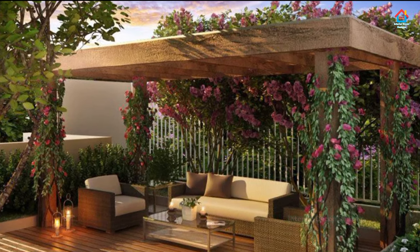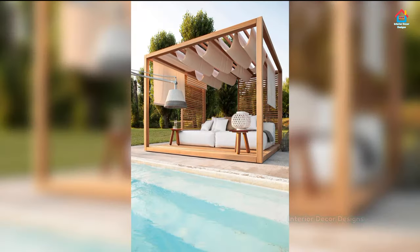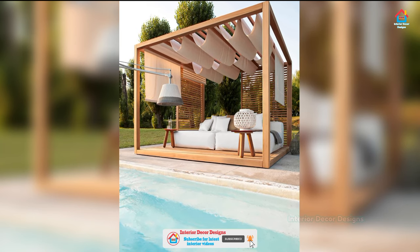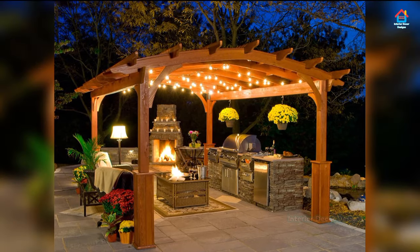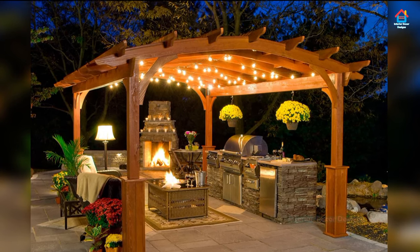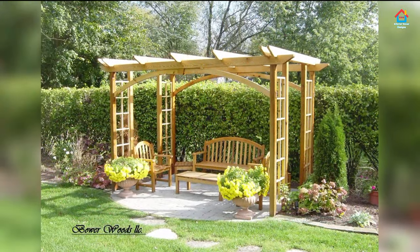There is another option, quarry tiles. Despite the name, quarry tiles are no longer mined from natural quarries, but are instead made from a very dense type of unglazed clay. They are extremely strong and function very well as a paving material for patios. In fact, this form of tile was created specifically for outdoor use in courtyards and patios.